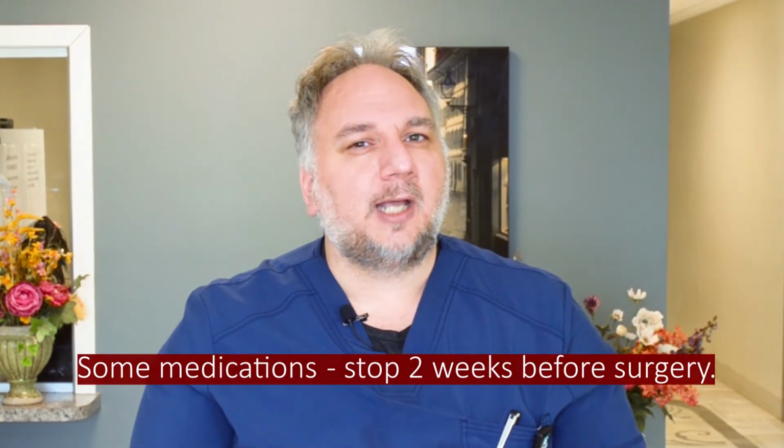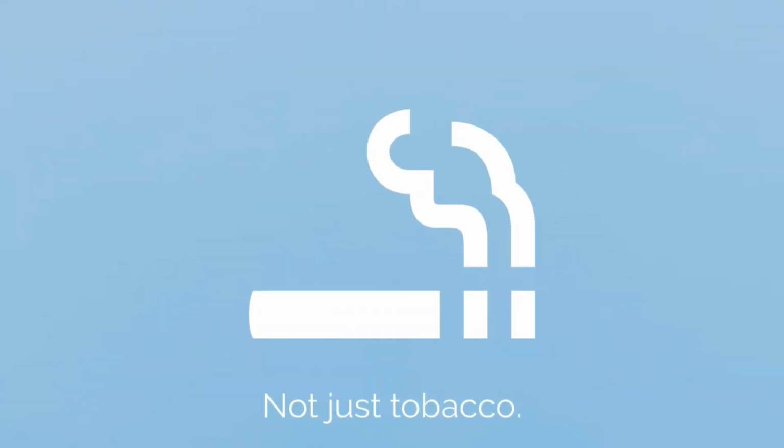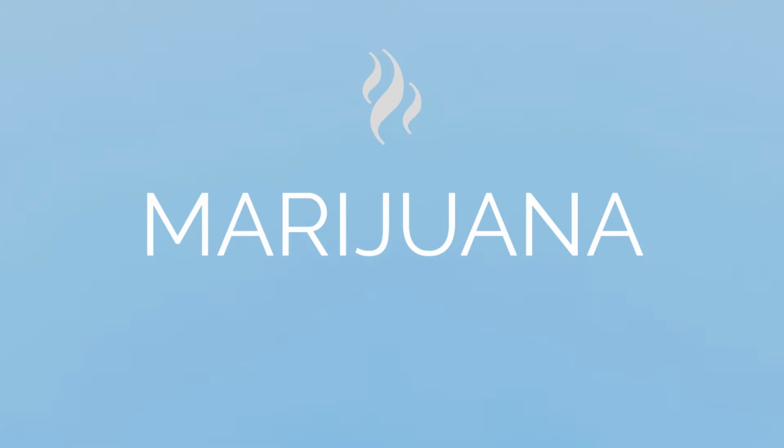Another very important thing to help control infection and complications after the surgery, and also to get your body ready to heal before the surgery: quit smoking. Now, smoking doesn't just mean tobacco anymore. I know that in Michigan, recreational use of marijuana is completely legal, which is great. You have your choice to smoke whatever you'd like to smoke.